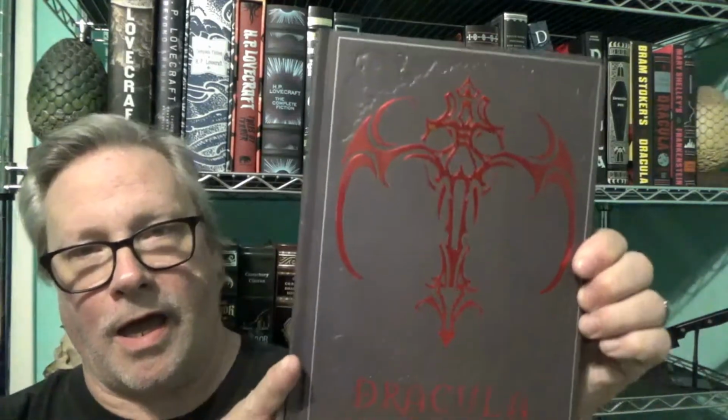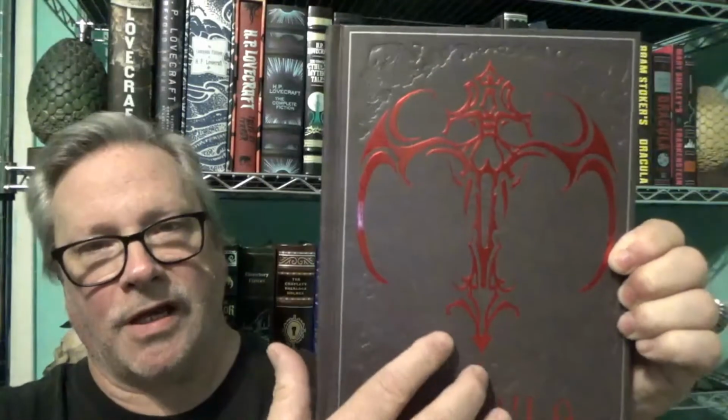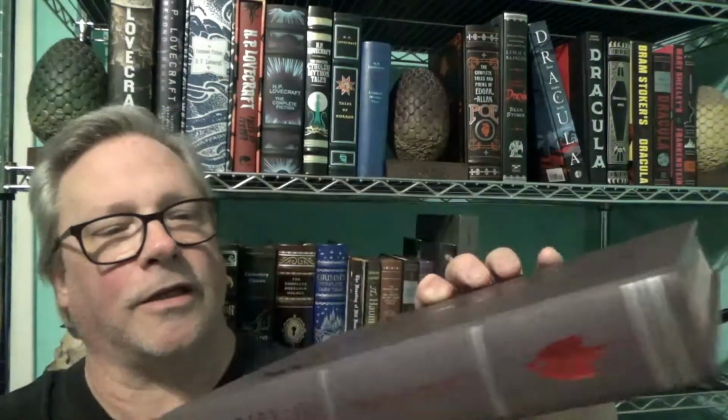So, the first one I got from Ethereal Visions is this awesome Dracula. I'm not sure what this cover represents, but it's just a really beautiful cover. The lettering is so nice and it's raised, and the gray color of the cover is just really beautiful. And it's illustrated inside. Now, the illustrations are by this guy, his name's Matt Hughes. And so throughout the book, with the chapters and everything, he's got these.